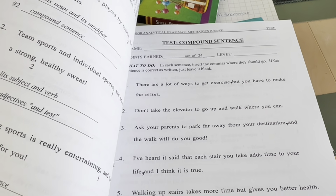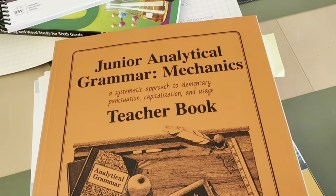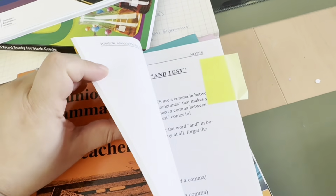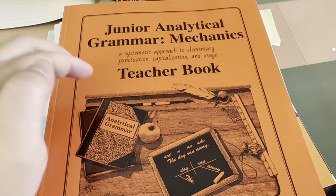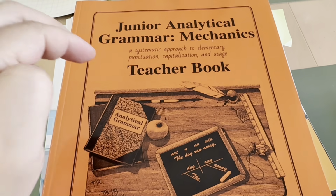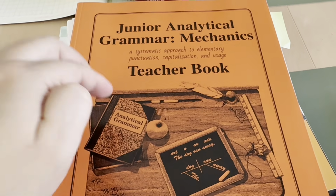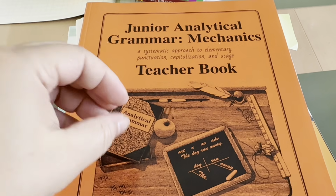You know, there was one in here, compound sentences. I think we stayed on it for like a month because you can see we've already kind of started it over here. So we may stay on it for a month, and we just incorporate the concept taught in here into all our content areas like history, science, in our novels and things of that sort. So we just do it together, and it's just something extra for us to do.